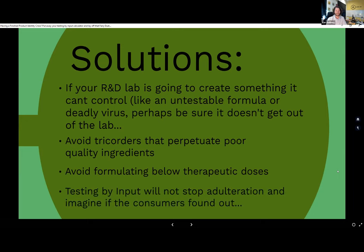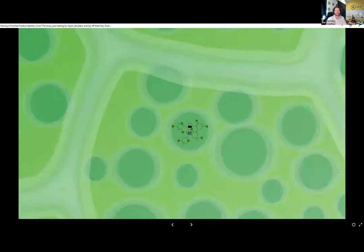And lastly, testing by input will not stop adulteration. And just imagine if the consumers realized that that's one, legal, and two, happening, that we actually didn't test what's actually in your product. And the fact is, you can if you simplify your ingredients and use the correct testing methods. Thank you for your attention and your time.